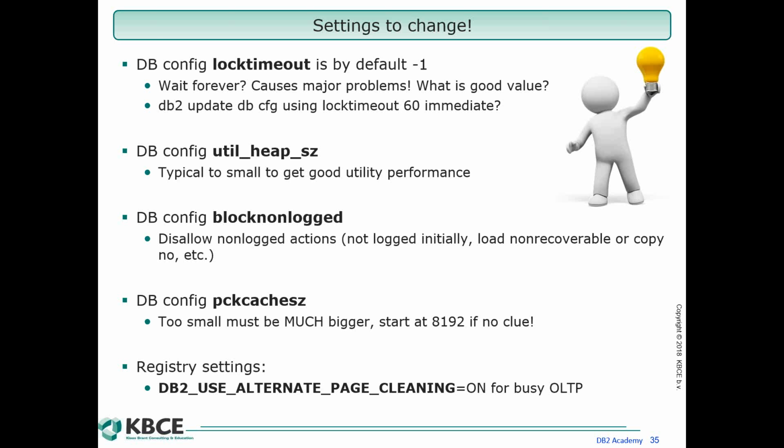The utility heap size is typically much too small for good utility performance. So make sure that you set it to a good figure. And this is one of these parameters you might even want to experiment with: if in the weekend you do a lot of utilities, you bump it up and bring it down again by the end of the weekend. There you benefit from the memory not being in use with a lot of applications, so you can allow the utility heap to be a little bit bigger.